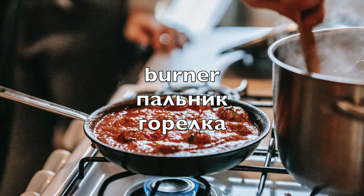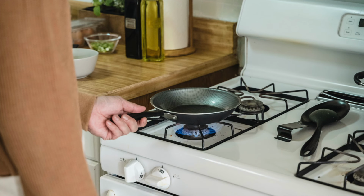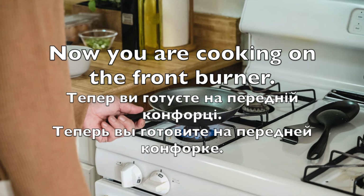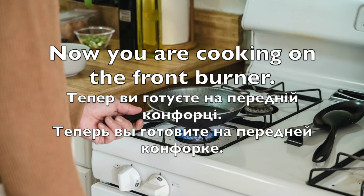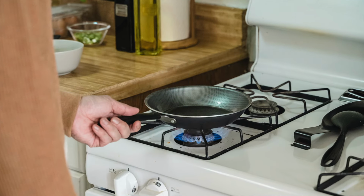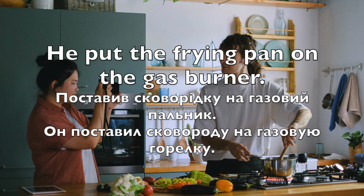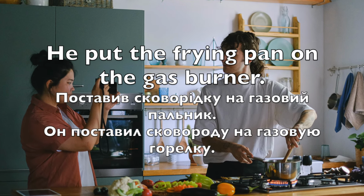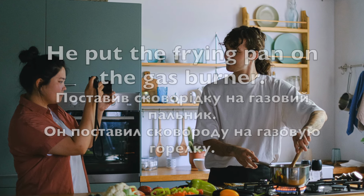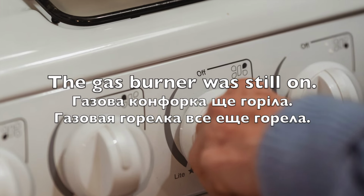Burner. Now you are cooking on the front burner. He put the frying pan on the gas burner. The gas burner was still on.